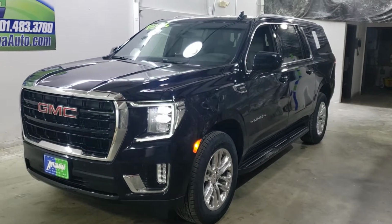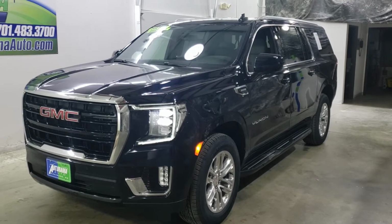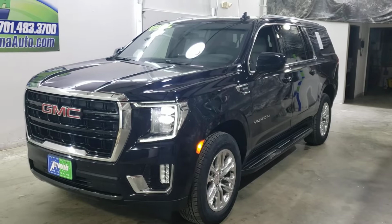2022 GMC Yukon XL SLE with the Duramax. You can barely hear it, but the Duramax is there.